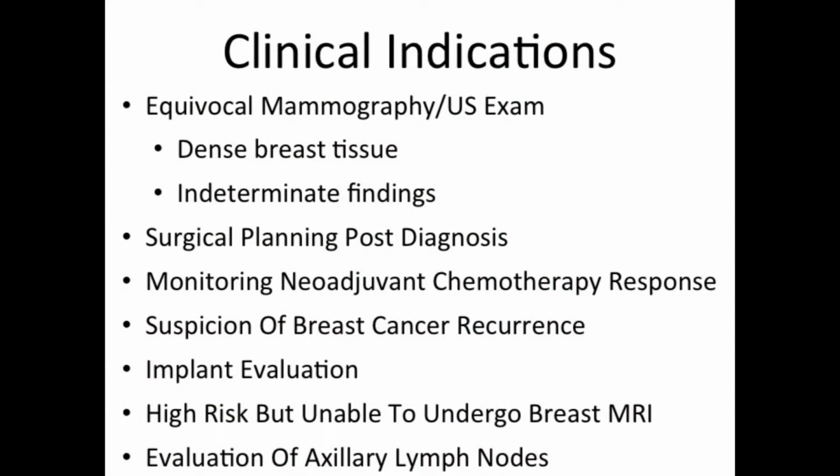The other reason we use PET mammogram is in the neoadjuvant setting, just like you heard about MRI. And it's very nice to get the PET imaging on that patient before they start neoadjuvant chemotherapy and during neoadjuvant chemotherapy to monitor response. It's very patient-friendly compared to doing breast MRI.